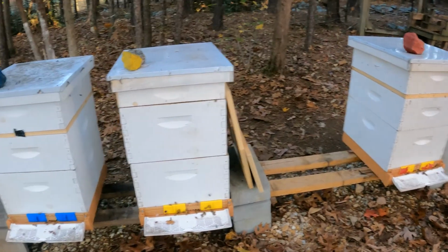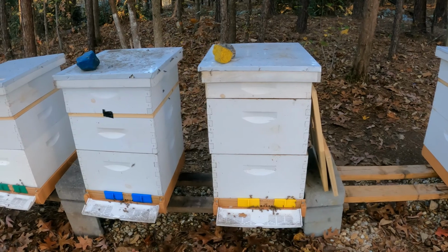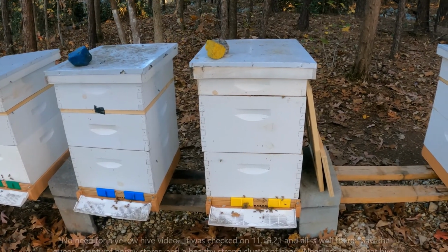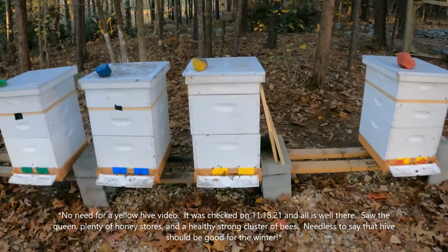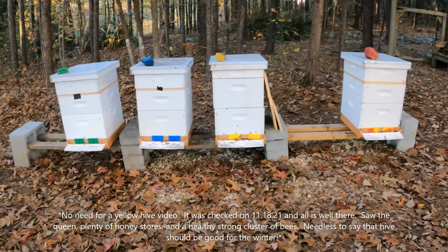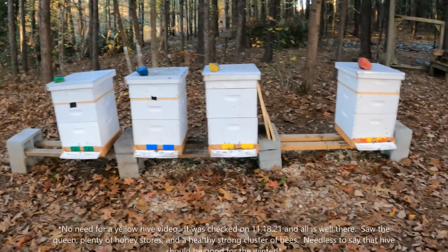So overall, I feel pretty good. Whether I do another video about the yellow hive tomorrow morning just depends on how pertinent it is for you guys to know anything from it, but otherwise I won't include it. So roughly, this is how all 4 hives are going to look going into the winter. After today, I've topped them up with their dry sugar up top.